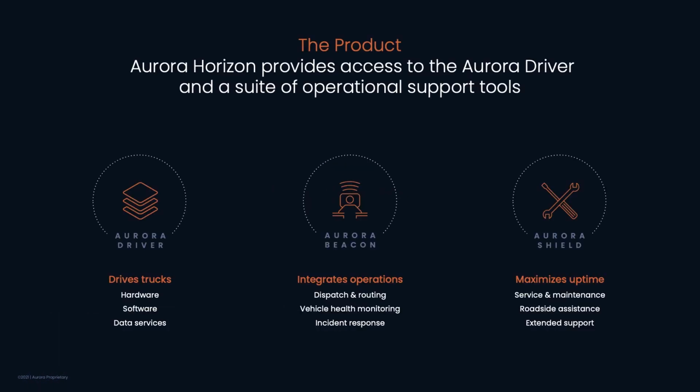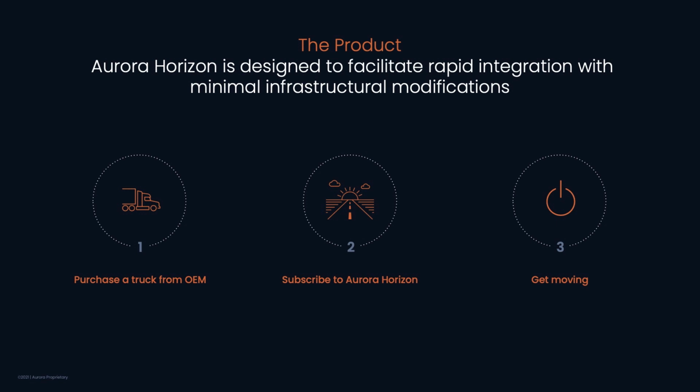Now, Aurora Horizon consists of the Aurora Driver that operates trucks, Aurora Beacon that allows carriers and fleets to integrate with these trucks and with their existing fleet management systems, monitor and manage their dispatch, routing, health, and finally Aurora Shield that allows carriers and fleets to maximize uptime through service and maintenance, training packages, roadside assistance, and extended support. We've designed Aurora Horizon to facilitate quick integration into existing logistics networks with minimal infrastructural burden or modifications.